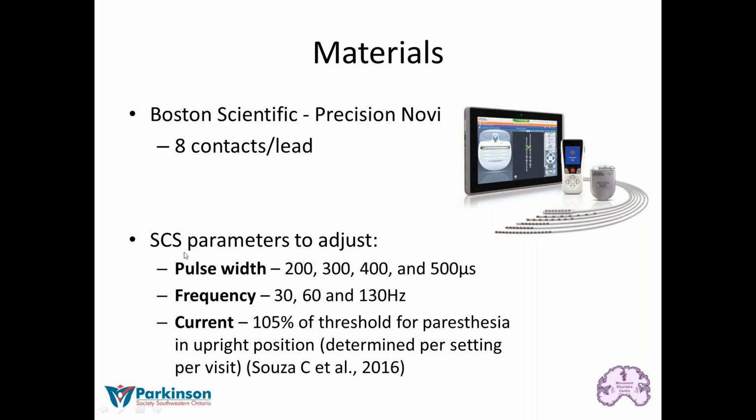These are the parameters that you can adjust for spinal cord stimulation. Pulse width is how long each pulse lasts, in microseconds, very small units. We chose 200, 300, 400, and 500. The frequency is how often the pulse comes: 30 hertz, 60 hertz, or 130 hertz. The current is how strong the stimulation is, and whether the patients feel it. There's a threshold where you just feel the stimulation, and I went about 5% higher than that.